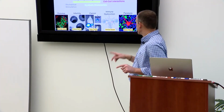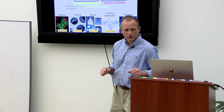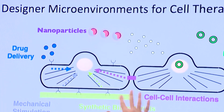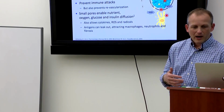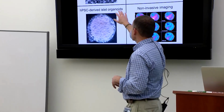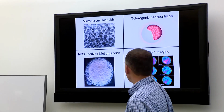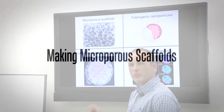In addition, we love alliteration, so we have different subgroups, and the glucose gang is who you'll be hanging out with today. Our approaches are illustrated here. They all start with the idea of a microporous scaffold for delivering the cells, but these are the stations that I'm going to have you go through.